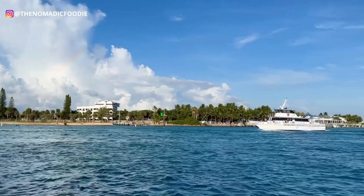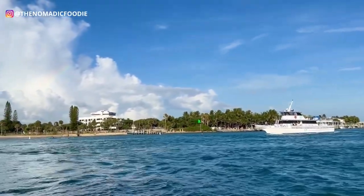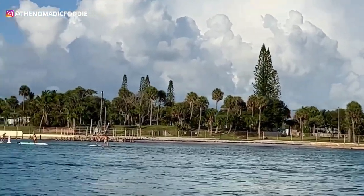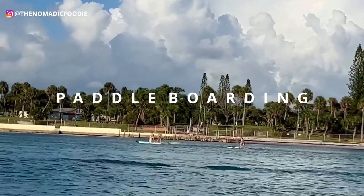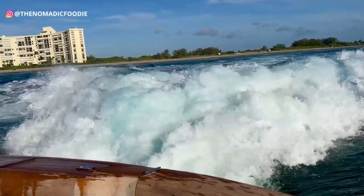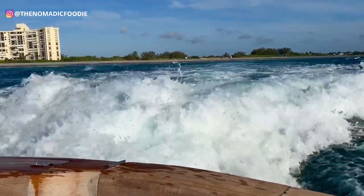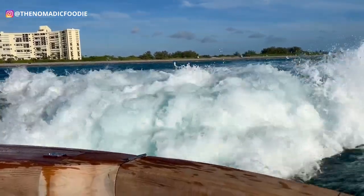You see that rainbow, you guys? It's still here. It rained earlier this morning, so it was a little sketchy, but thankfully, it cleared up. So now we have a beautiful rainbow. So pretty. There's some people out here doing paddle boarding, so it just looks really fun. Have you guys ever tried paddle boarding before? And as you know, storms and boats do not mix. So let's see if it rains later on when we are out in the deep sea.